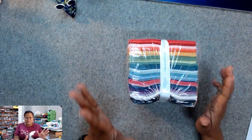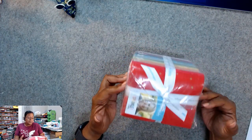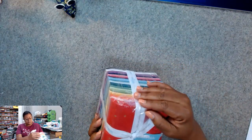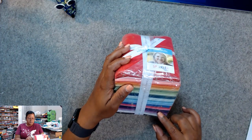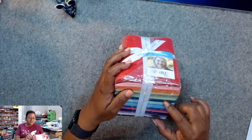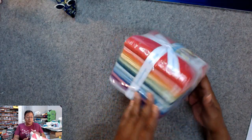Also got this here. So when I say Missouri Star's been having some great deals, they've been having some great deals. This fat quarter bundle here, this is Sparkler by Melissa for Riley Blake Designs. How many fat quarters are in here? 1, 2, 3, 4, 5, 6, 7, 8, 9, 10, 11, 12, 13, 14, 15, 16, 17, 18, 19, 20, 30. There's 30 fat quarters in here.